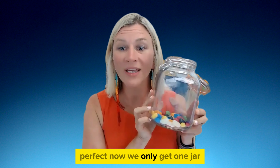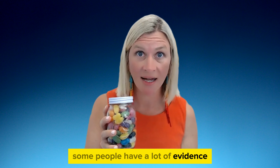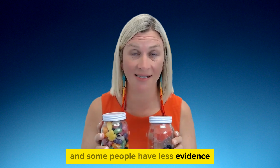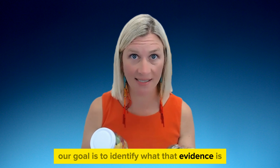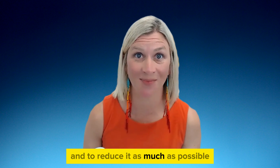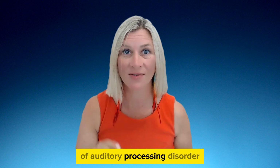Perfect. Now we only get one jar, so we have to make the most of it. Some people have a lot of evidence and some people have less evidence. But no matter what, our goal is to identify what that evidence is and to reduce it as much as possible. There are a lot of different symptoms of auditory processing disorder.